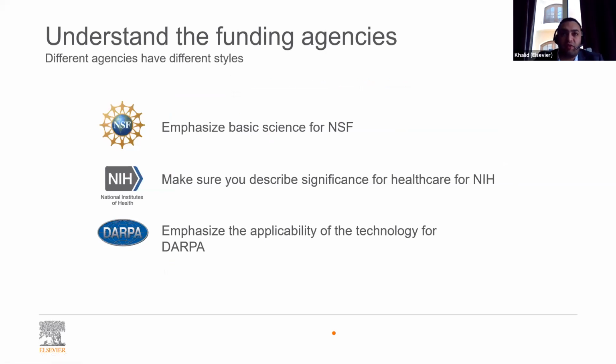An important thing is to understand the funding agencies, because as we mentioned, different funding agencies have different styles. I'm going to show you a bit of examples from three major funders in the USA. There is an abundance of research funds, especially in the USA and China, so I'm going to be using those more as examples. Also, sometimes international researchers could be eligible for these grants if you have a collaborator that's based in the US, for example.